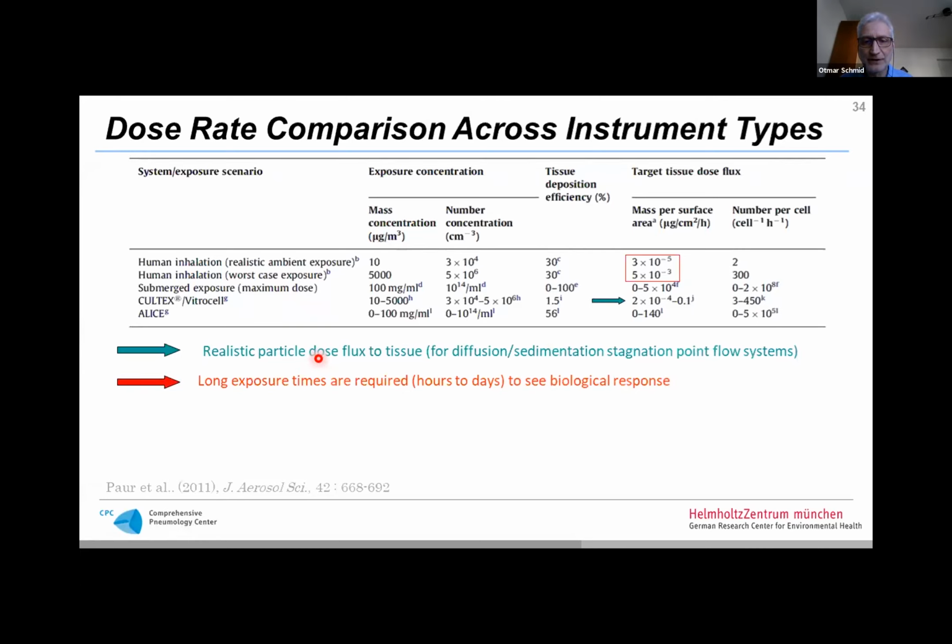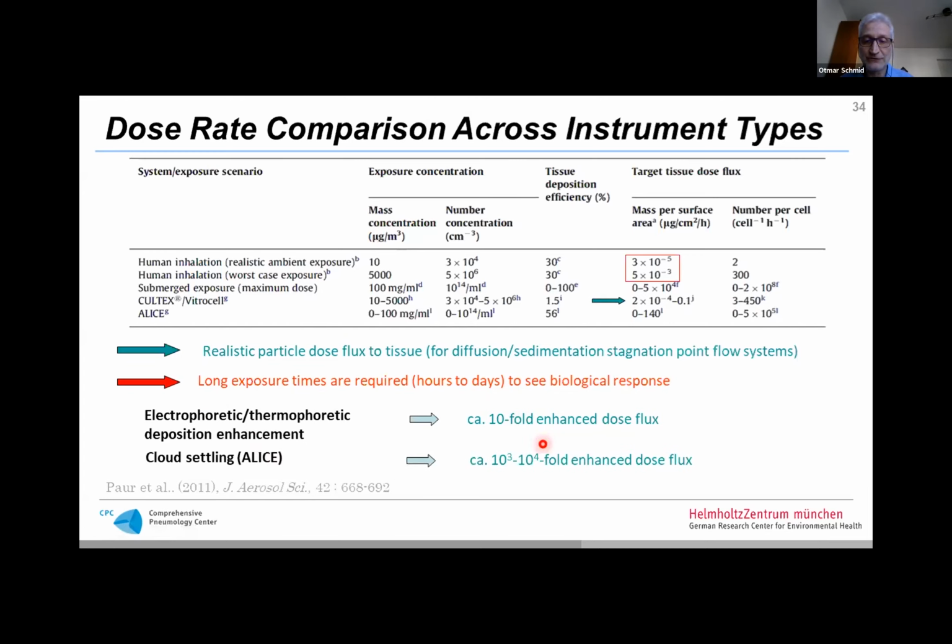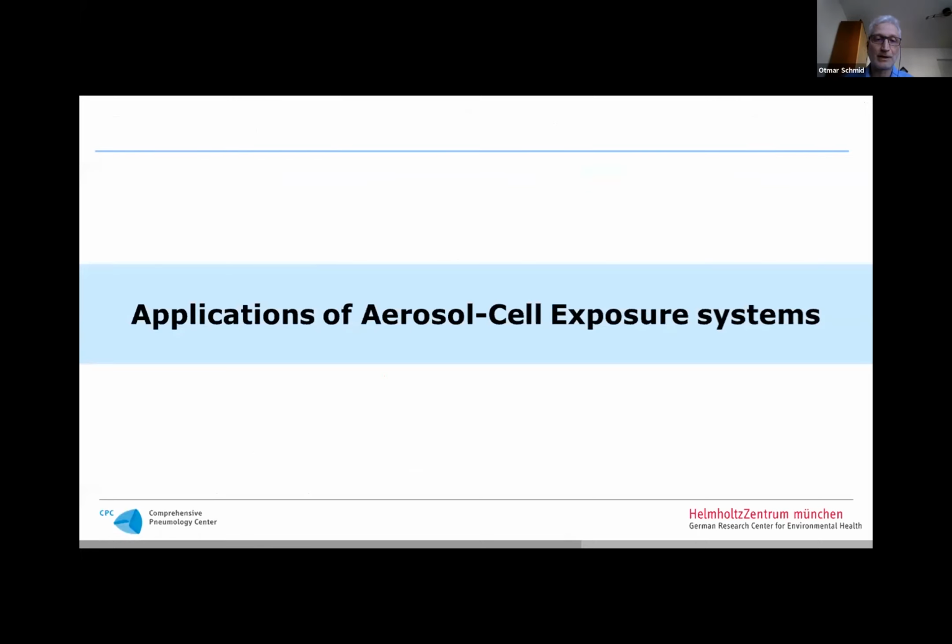But then it's still typically you need to wait a long time until you get the doses needed to induce a biological response. So that's why it's really helpful to have this electrophoretic and thermophoretic enhancement. It gives you about 10-fold higher. And with the cloud settling, you get 1,000 to 10-fold higher fluxes. So that's why we operate within minutes, and other systems typically operate in a time scale of hours for exposures.